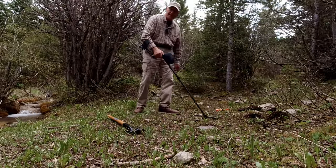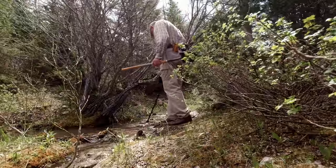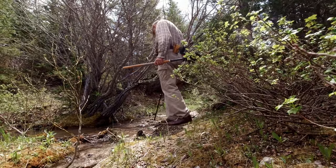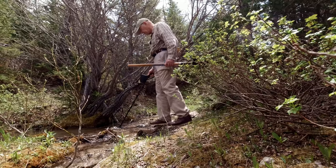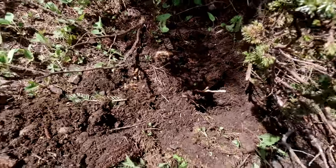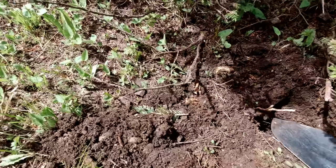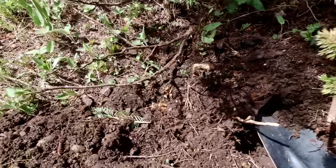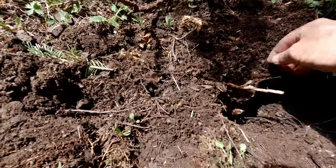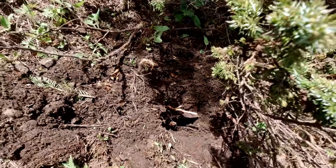See a long trail like this? It's wire. Well, I ain't going after that. Well, I just dug something up here, but it's just a big old hunk of iron. Big iron gives you pretty nice signals. Anyways, piece of sheet metal. So we'll leave her be.